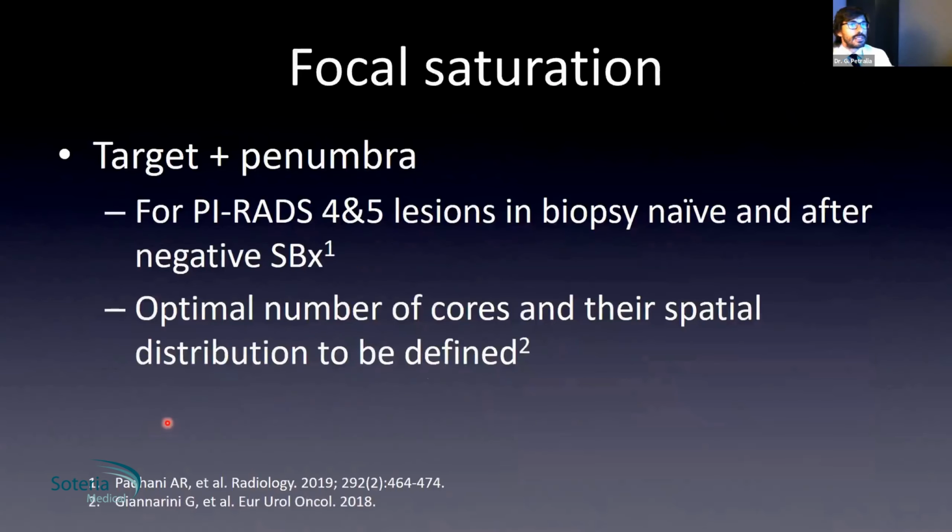There is no agreement in the literature, in the urological, radiological, MR community, how many cores we should stick into a single lesion. There has been one paper published last year by members of the steering committee on radiology 2018, saying that they accept the concept of focal saturation. By that, it means that you stick a needle in the lesion and in the penumbra. Penumbra means probably the area around the target, but to be fair, it was not clearly described in the paper what penumbra is.